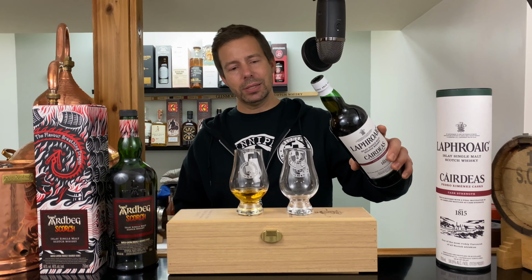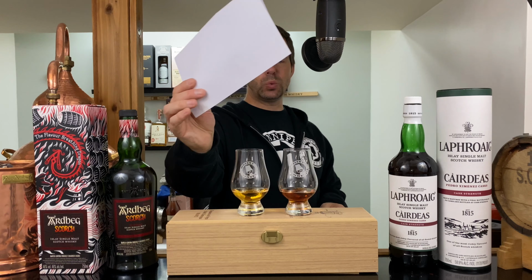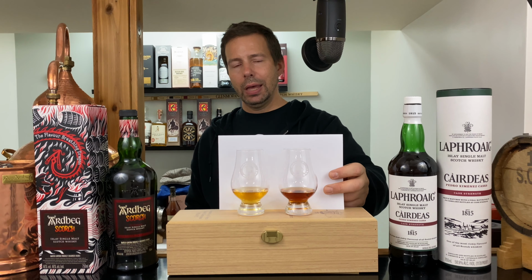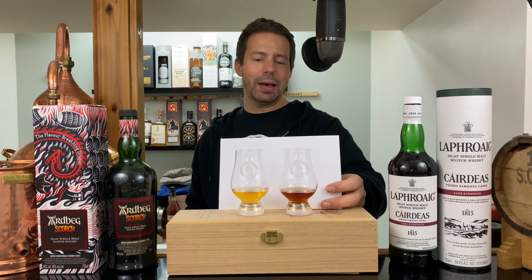All right, so color, first of all. What a nice light color we have for Ardbeg. It's a little bit darker than Ardbeg 10. Maybe it is about twice as dark. It's right up around the amber midpoint, maybe minus 1. And then we have this very, very dark Laphroaig. And yes, again, that might be color enhanced.